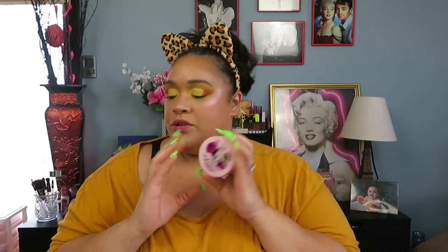I did try to use this as my highlight, but I wasn't really feeling it because it's just such a light shimmer. I mean, it really wasn't giving me what I was looking for. So it is nice for the body though.